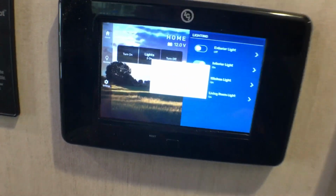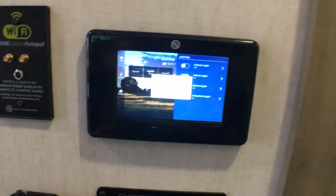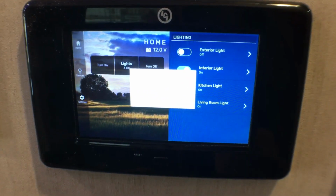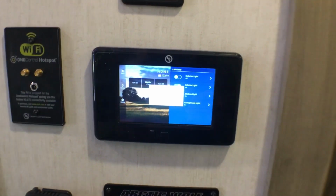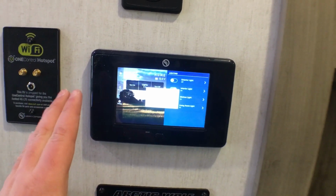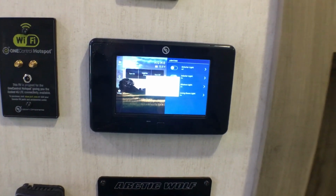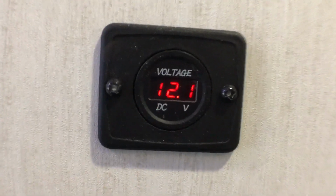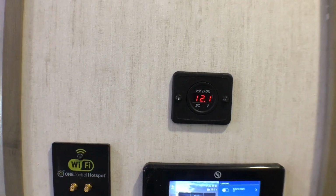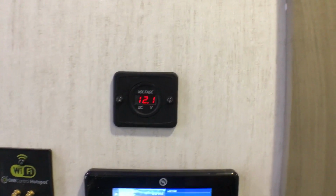Arctic Wolf takes it to the next level. Since this has automatic leveling, you get the one control touch panel that integrates with that. So you can also Bluetooth to your phone from this screen as well. So they kind of let you pick your own adventure, so to speak, as far as how you want to control things. And then as you can see right here, you do have the voltmeter for your juice pack system. It's kind of like a gas tank for your battery in a sense, which is, again, kind of cool.